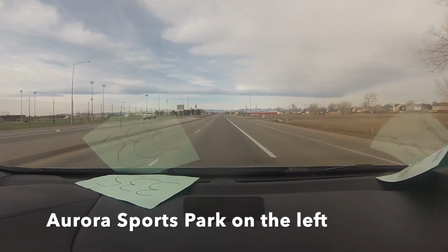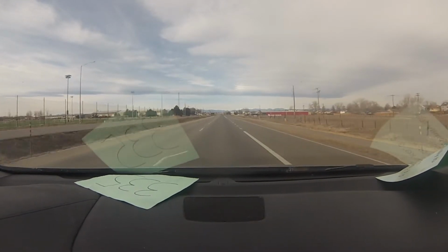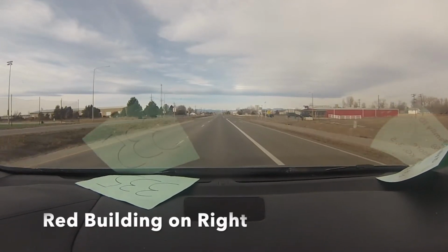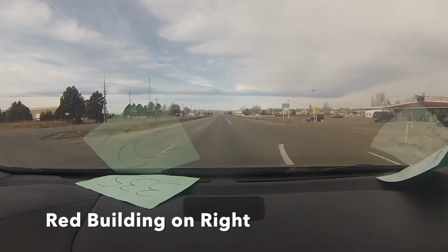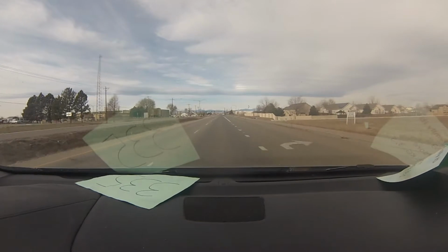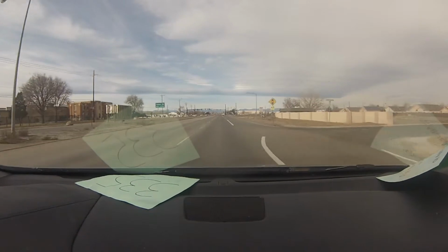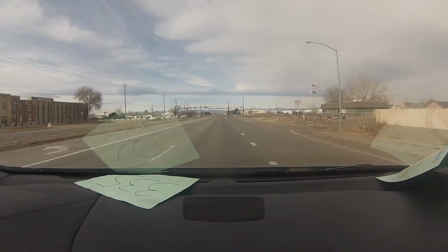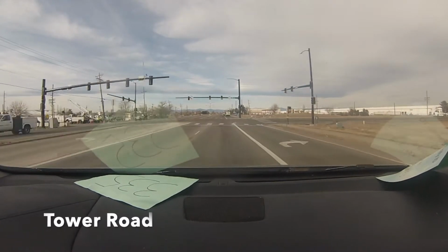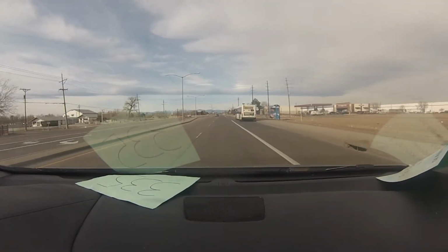Up here on our right, you can see the Western Wear store, the Corral, and this has been here for a really long time, and this is where you can come get some really cool Western gear if you're looking to get some cowboy boots. And let's see, the VFW is right here, the Aurora chapter. Keep on trucking down the road here. This is Tower Road, another major street if you want to get to the airport.